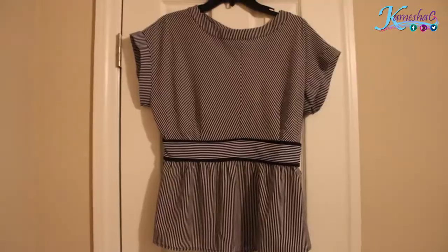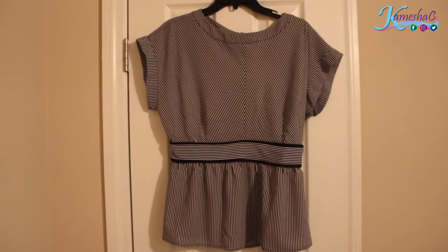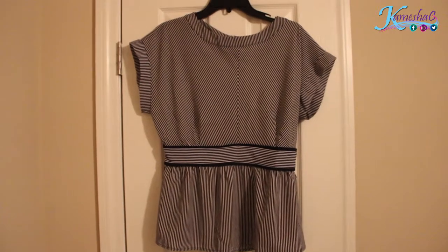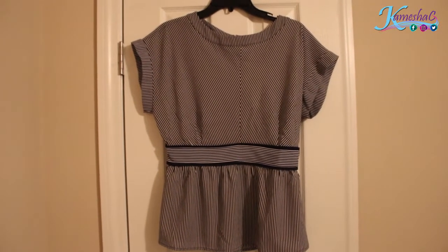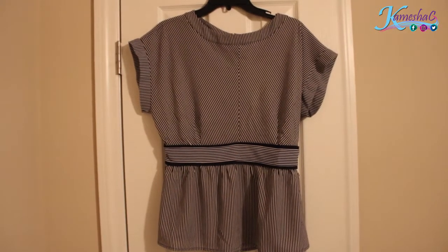Ooh, this top is so cute, okay? This top, again, $10. Look at that. Guys, I thought this was just really, really adorable. I really love this. It has its own little belt in there, and I really like stuff like this that has that high cut, just because it's less on the midsection. You don't always want that highlighted, okay?